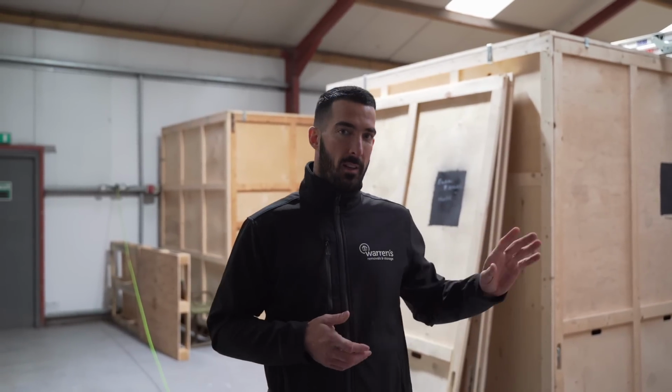So here we are in Unit 2. It's very similar to Unit 3. This one is a little bit more organised. We've got 49 crates in this unit, about 5 or 6 empty.